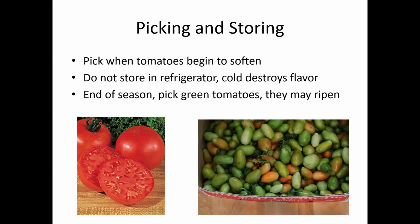But then it's really cold in those cold storage facilities, really cold. Then they go to the grocery store and they're put in the cold storage part of the grocery store or the refrigerator, and then they're put on the shelf and they just taste like nothing. There's no flavor, so cold destroys the flavor. So even those vine ripened tomatoes that you see in the grocery store, I've tasted them and they still have no flavor.